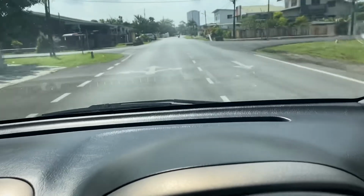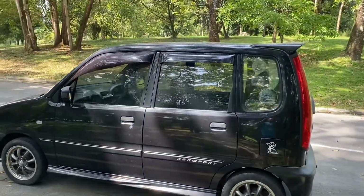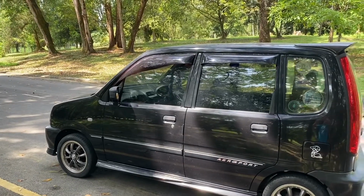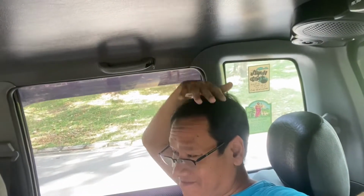Now the best thing about this car is its practicality. It's boxy, it's tall, it may not be attractive, but you can't deny the fact that this car is very practical. You can't believe how much headroom I have when you get inside here, and getting in and out of it is quite convenient.